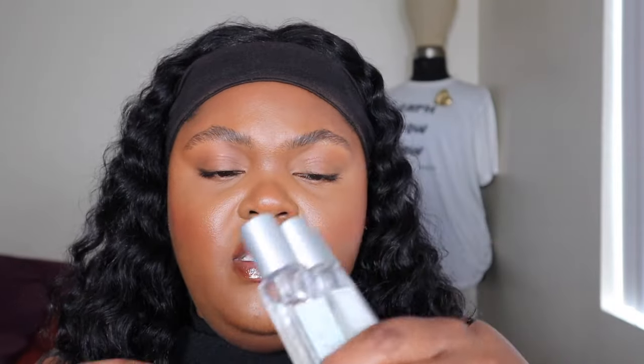They have a discovery set, so you can try out all of their scents. So I would say get this one. I mean, I'm still going through this one, but of course you can see out of the ones that I've tried that I love, I bought in the travel sizes.